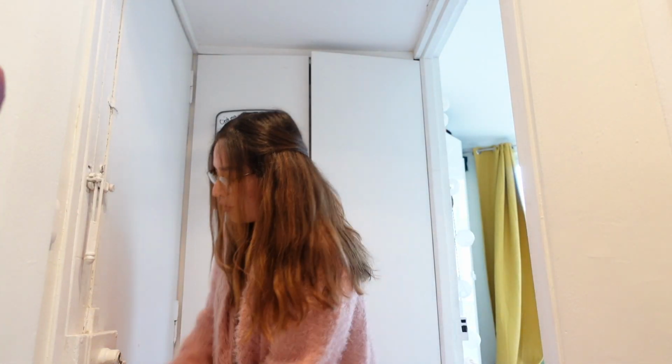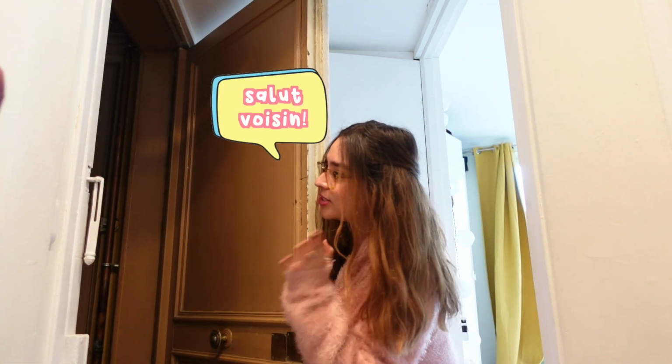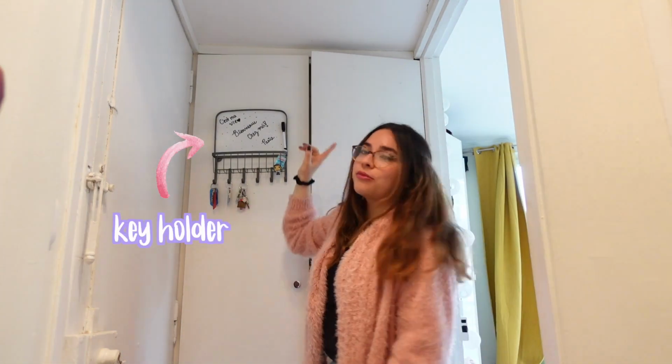This is the main door, and I do have a lot of locks. There's 1, 2, 3. Hi neighbors. To the right of the door, we have this little key holder. I wanted to have something that had a blackboard because I always like to write things that we need to buy or just little notes, cute things.